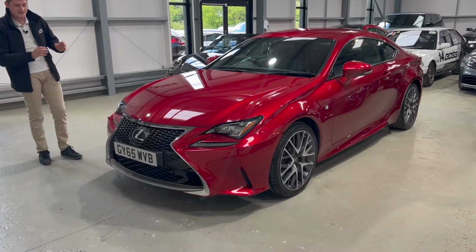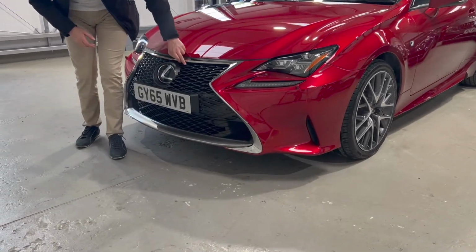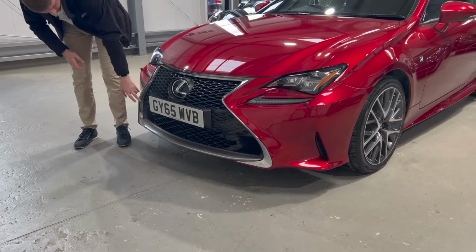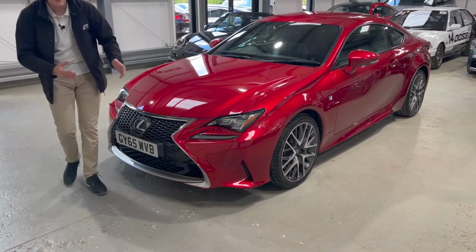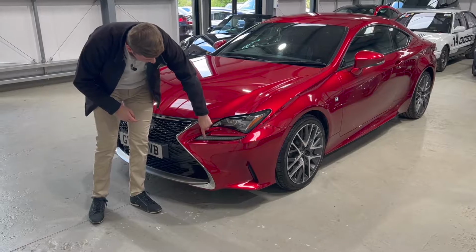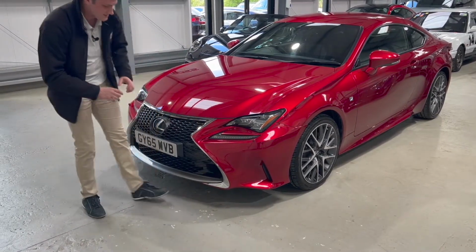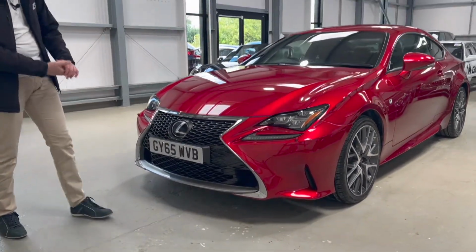So starting around the front, it is an F Sport model as well, which means that this grille, for example, has got this sort of Z shape going all the way through it, and the gaps get bigger the further down the grille you go. And you've got these traditional Lexus style headlights with these separate daytime running lights. So these are LED headlights, and then you've got a daytime running light, and this also becomes the indicator as well when you're turning a corner.